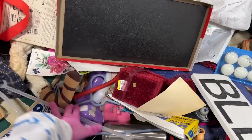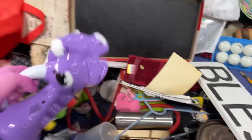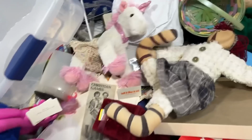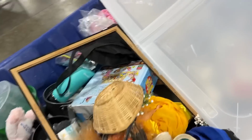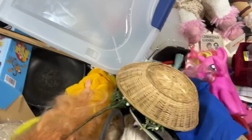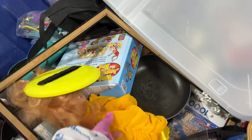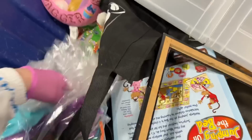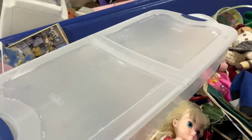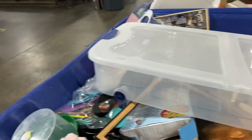No. I don't like that ball. Here's a pony. I have ponies for sale in my store, Robin's Resale. Princess Anna. And, oh, what kind of doll is this with blue legs? Huh. Oh, this is a nice bin. Very nice.